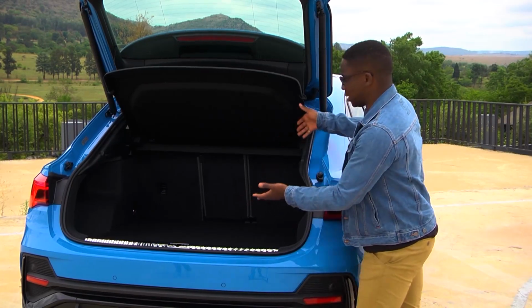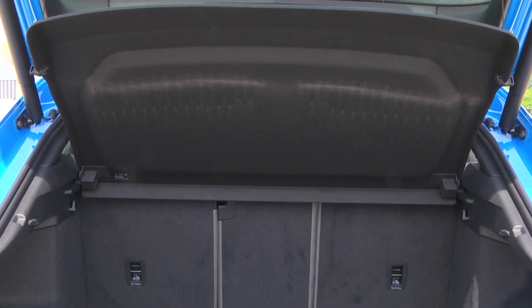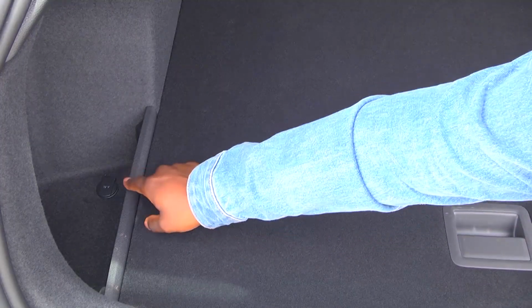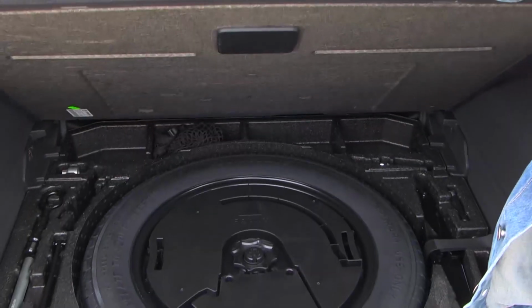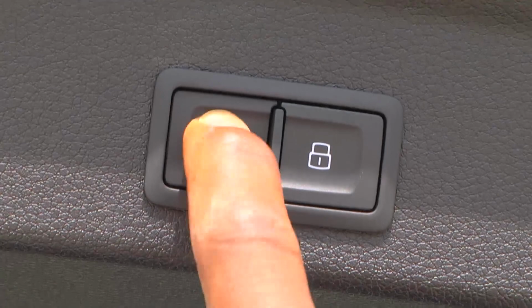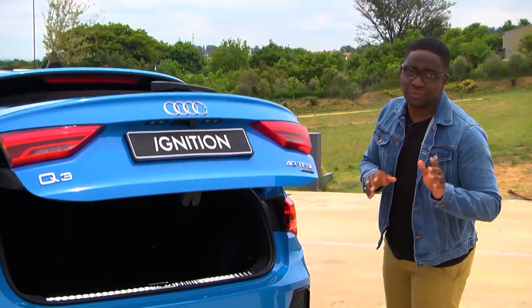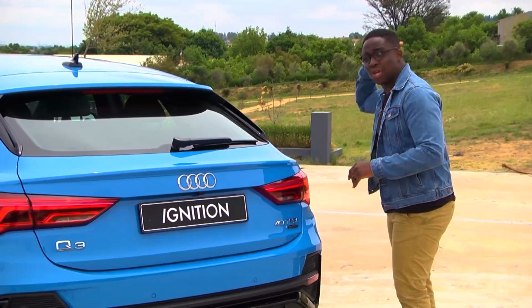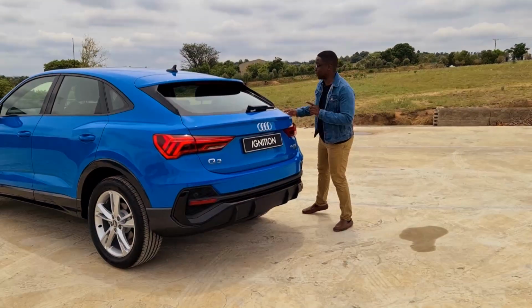But looking at this boot right now, I'm sure we can all agree that there's tons of space in this car. One thing I do like is that you've got a 12-volt socket over here, you've also got a few tethering points, and you've got a spare wheel instead of a tire puncture repair kit. So it's all good and well that they've got the boot space right, but we all know that many coupe SUVs generally compromise the rear occupant's seating position when it comes to headroom. So let's find out if they've got that right.